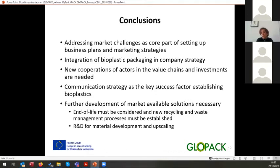We also regard the communication strategy as a key success factor, but also think that further development of market available solutions is necessary regarding the end of life. That has to be considered, not just what is possible, but also the infrastructure as well as waste management processes, and research and development for materials is necessary, as well as upscaling, which the third presentation will also deal with.